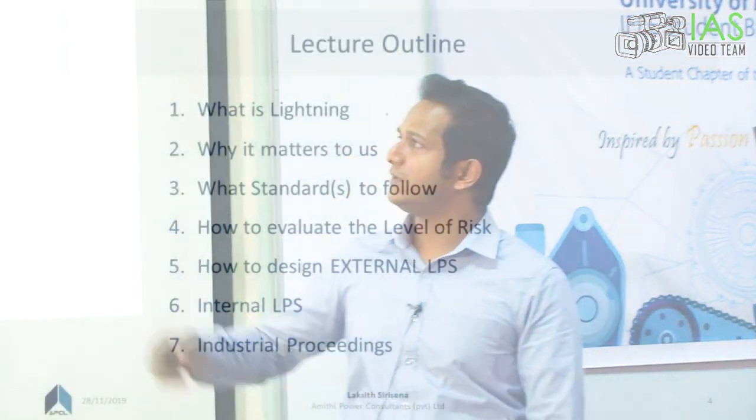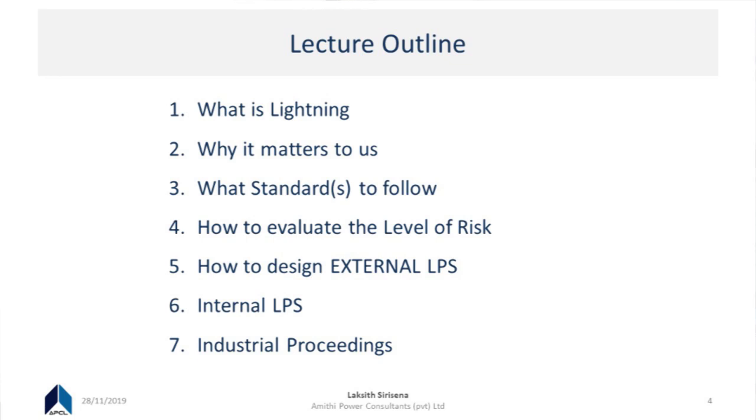So the lecture will outline the definitions of lightning and what standard to follow in order to implement a lightning protection system, and how to evaluate the risk level, maybe a somewhat strange term, but I'll be explaining that to you. And how to design, that's the most important part, that's why you are here actually, to learn how to design in terms of industrial aspects. And about the internal LPS, internal lightning protection systems, you might not have heard of that before. And what are the proceedings in the industry?